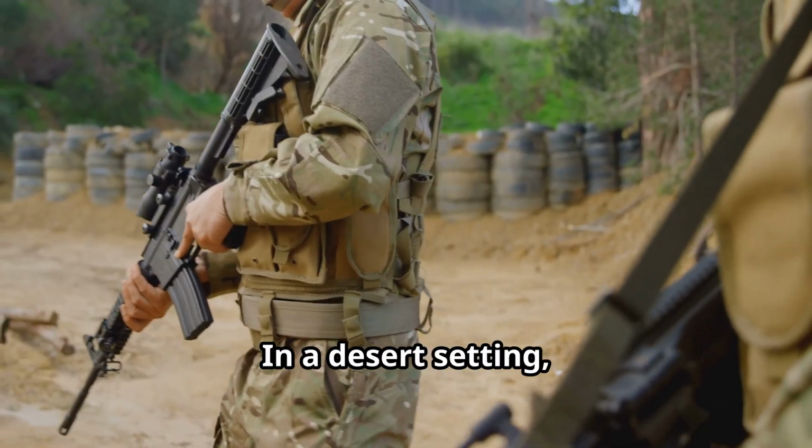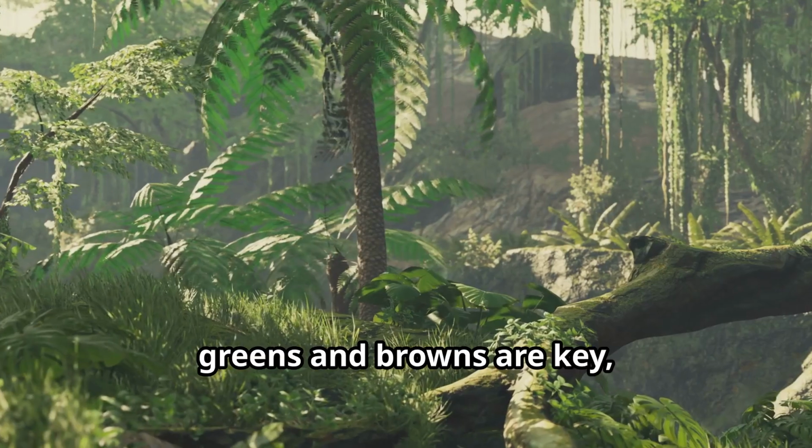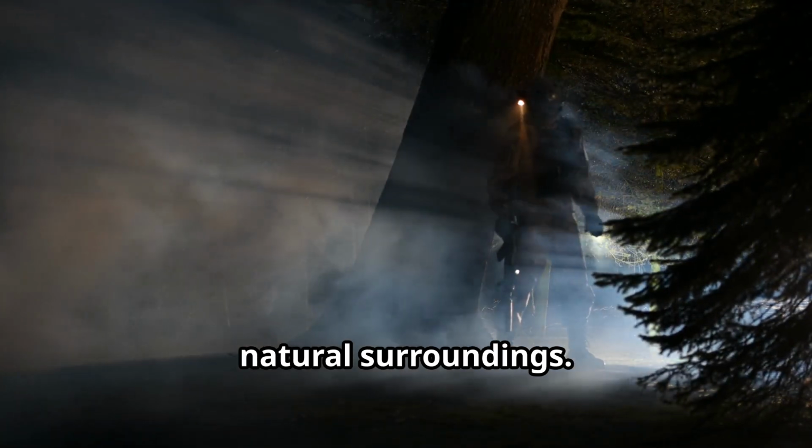In a desert setting, light colors and disruptive patterns are essential. In a jungle, greens and browns are key, along with irregular shapes that mimic the foliage. The goal is to blend seamlessly with the natural surroundings.